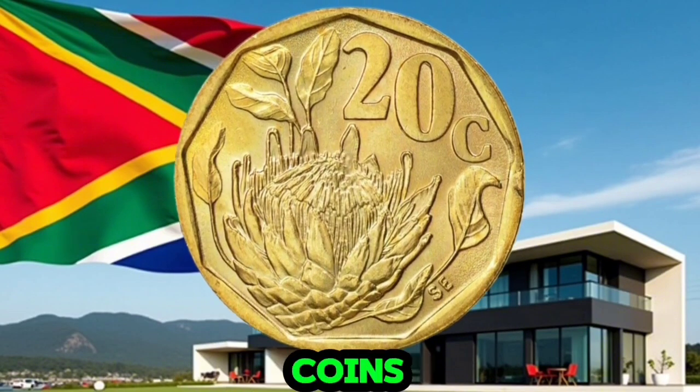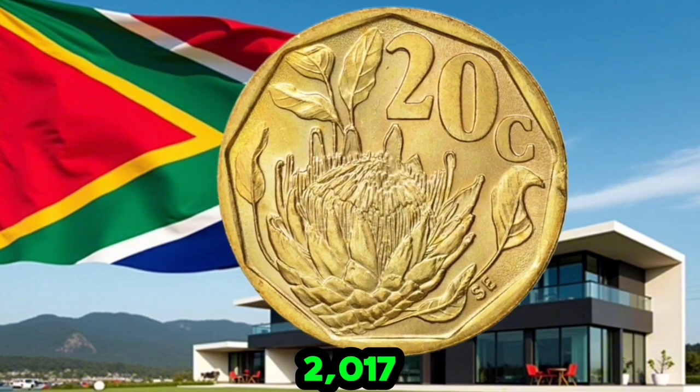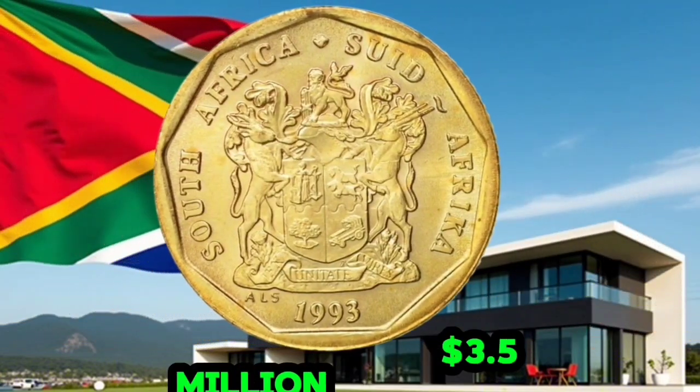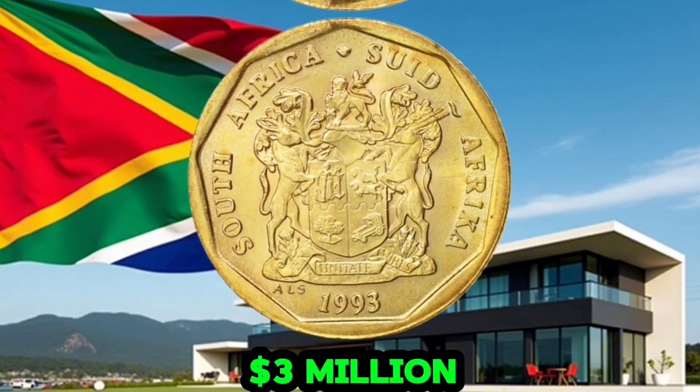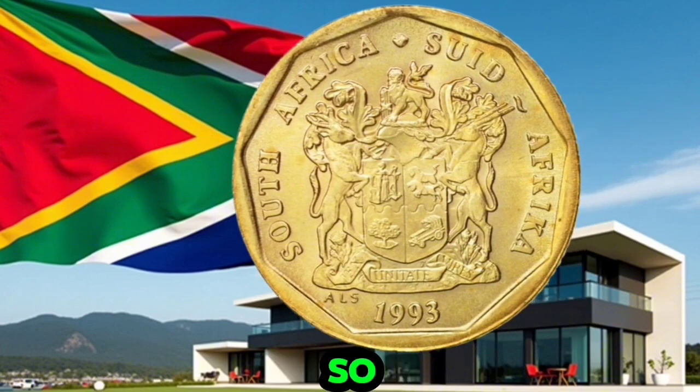As demand for these coins grew, their prices skyrocketed, and in 2017, one of these rare coins sold for a staggering $3.5 million at a private auction. Imagine having a coin worth over $3 million in your hand. It's mind-boggling, but what exactly makes it so valuable?